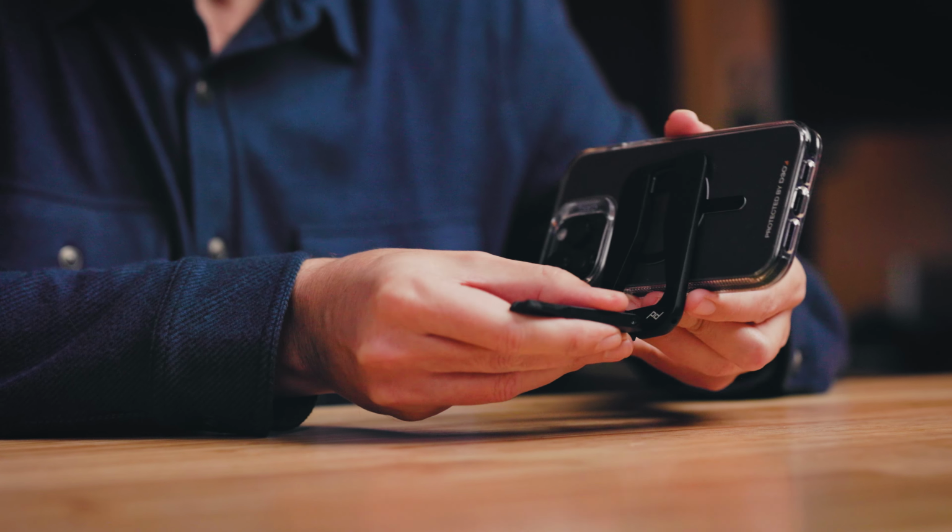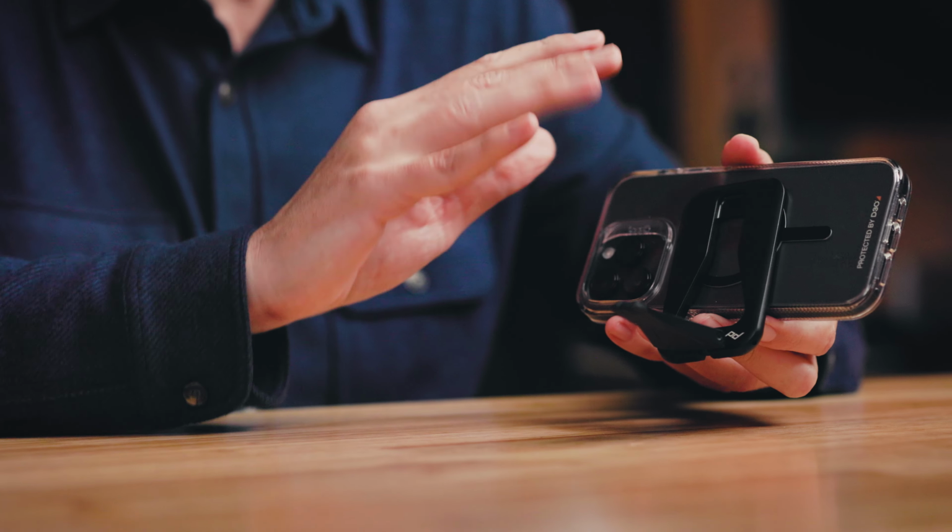So with a heavier phone like this 14 Pro Max here, you do have to make sure that you're lining it up just right and getting it into just the right spot. But what I really like about this little mobile tripod is its portability, because it's small, it's lightweight. You can just throw this in your pocket or your bag and bring it along with you.